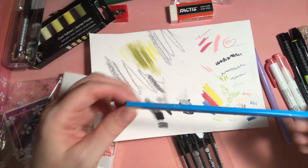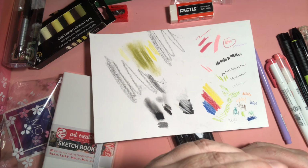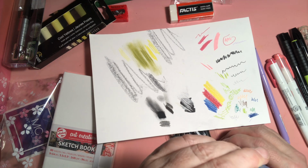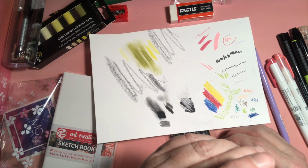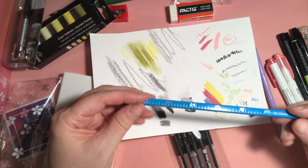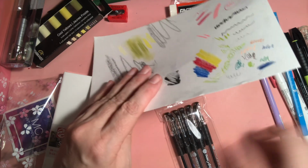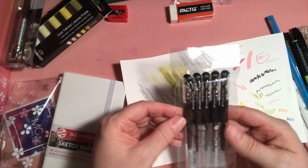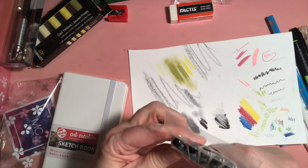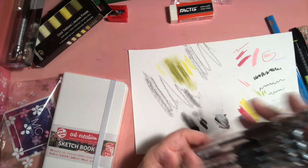And, oh, cute. It's a pencil, but it's a ruler. It's like a carpenter's pencil, kind of. It's weird. It's rectangular, but the lead is round. I like that though, because it's got inches and centimeters, so that's kind of neat. Different. And these are different sizes. So 08, 06, 05, 04, 03. Heavy.